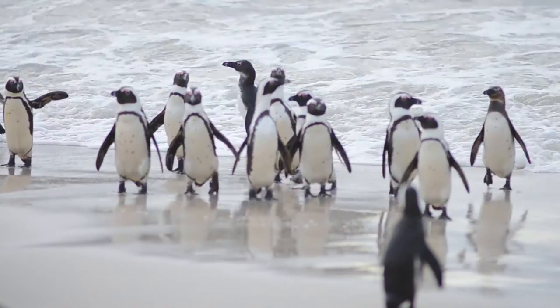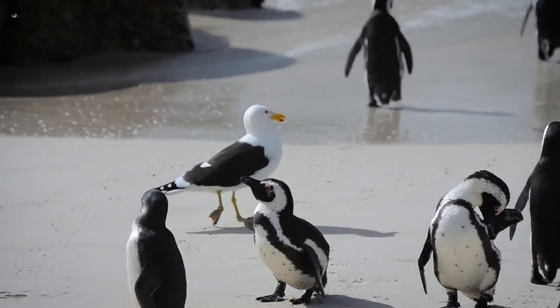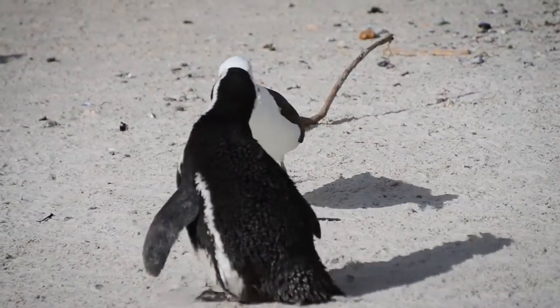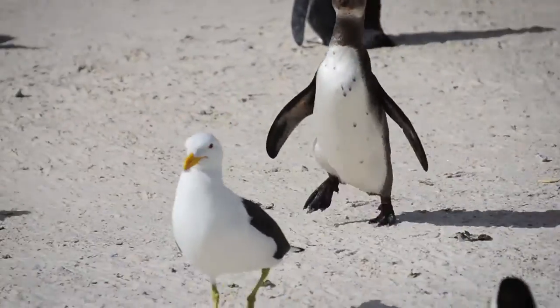Not only do they have to contend with predators such as sharks, seals, and occasionally orcas, on land they have to avoid mongoose, genet, domestic cats and dogs, but mostly the kelp gull, which is always opportunistic and will not hesitate at getting its beak hooked into anything, especially the chicks.